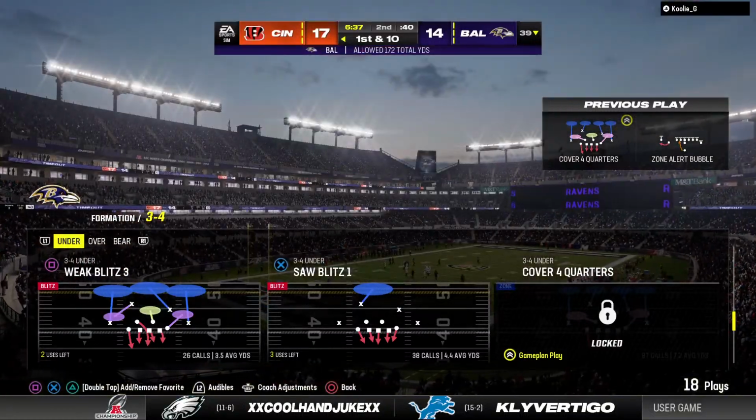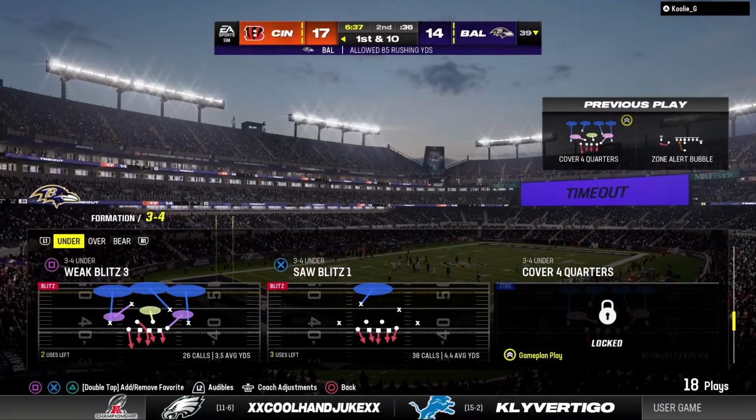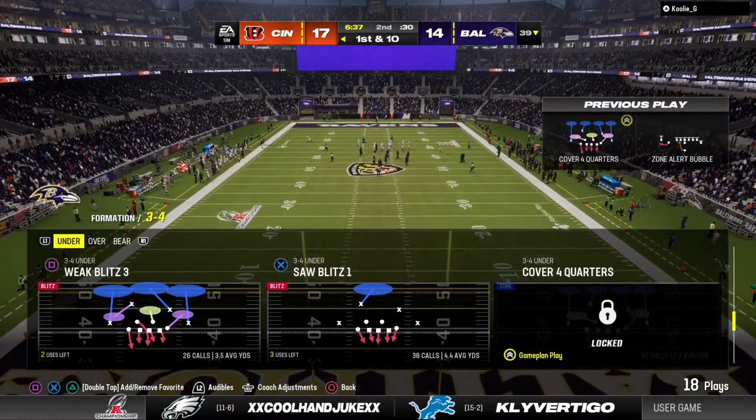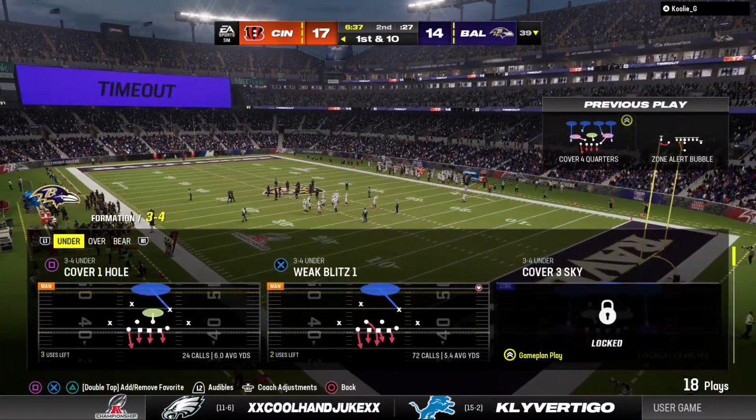So many times in my career I've heard coaches talk about completions are one thing. But as long as we're there at the catch and we get guys on the ground, we can live with that. But if you're going to give up 10, 12, 15 yards after the catch, then your defense is going to be in a lot of trouble.